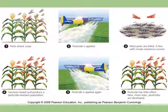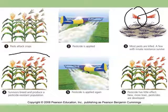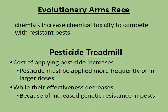Okay. So here's a nice little narrative. Your pests attack the crops, then a pesticide is applied. Then most pests are killed, okay? But you see these red guys up here? They were resistant. So now what happens is they breed, and all of these now are not affected by the pesticide that's sprayed in the same amount. Okay, so the pesticide has little effect, and now more toxic pesticides need to be developed to kill these organisms.